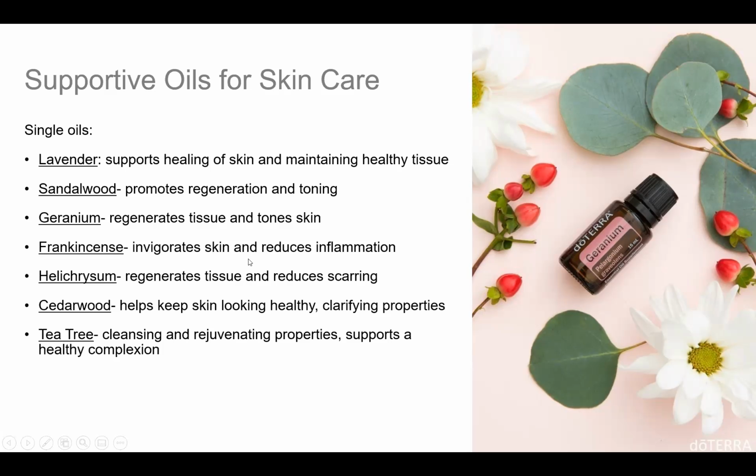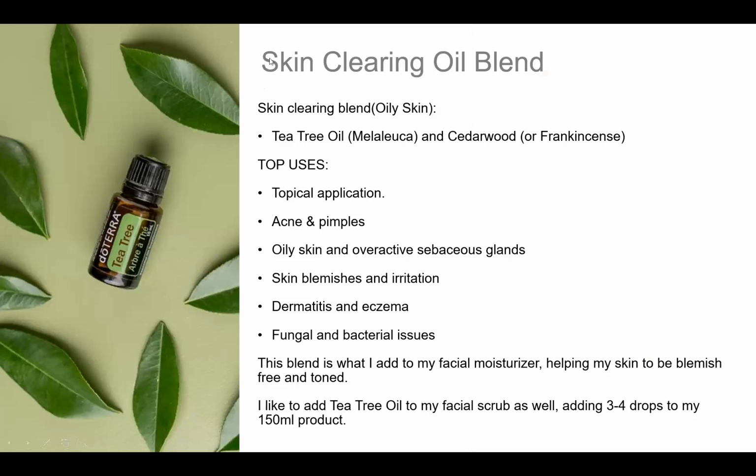So lavender supports healing of the skin and maintaining healthy tissue. Sandalwood promotes regeneration and toning. Geranium regenerates tissue and tones skin. Frankincense invigorates skin and reduces inflammation. Helichrysum regenerates tissue and reduces scarring. Cedarwood helps skin looking healthy and has clarifying properties as well. And tea tree is cleansing and rejuvenating and also helps support a healthy complexion.